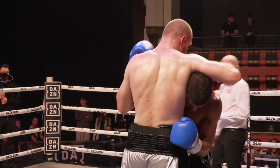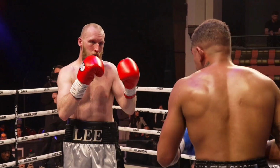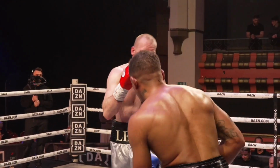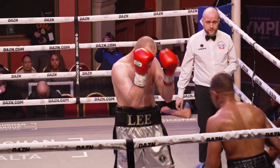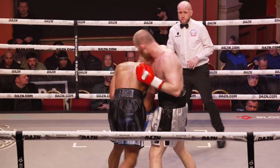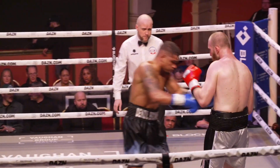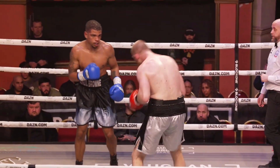I think now it's a great right hand there from Denzil Browne. Just decent movement around Roberts there, Ben. This is where I'm just worried a little bit for Lee, as you can see, he's such a tough, strong man, and this is where he'll never stop trying to come forward. Does he just walk onto a few too many shots? Or will he be just a little bit smarter in his approach?